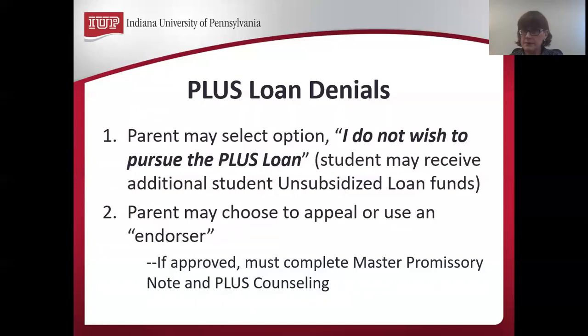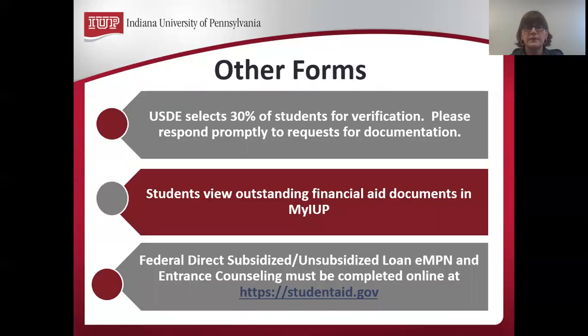Now, in some cases that may be sufficient, but in others you may think, $4,000 will help, but I was really counting on getting twice that. What do I do now? Well, that's the second option, and that would be to indicate you're going to appeal the denial or use an endorser or cosigner. And specific instructions are made available to you if you pick that option. Other forms are sometimes also generated and sent to the students.